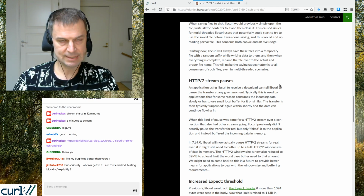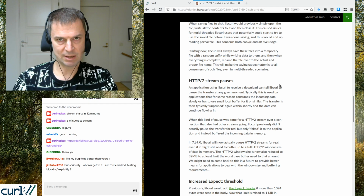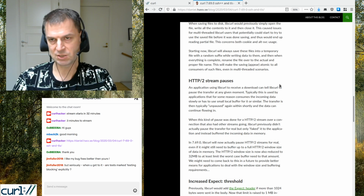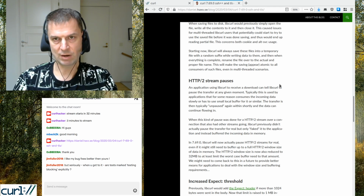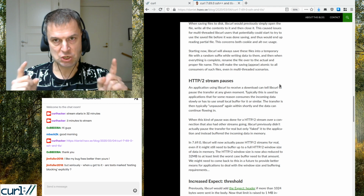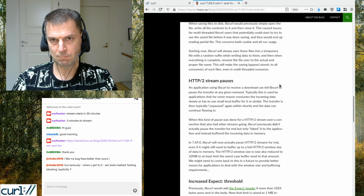Now we've decreased that window to 32 megabytes, and now in case you pause it, curl might have to cache 32 megabytes of data, but it's still better than 1 gigabyte. So now you can actually pause an HTTP2 stream, and it'll correctly pause it and possibly cache up to 32 megabytes in memory. If this is a problem for your use cases, please speak up, because I think we need a way to possibly reduce that 32 megabytes for particular use cases.